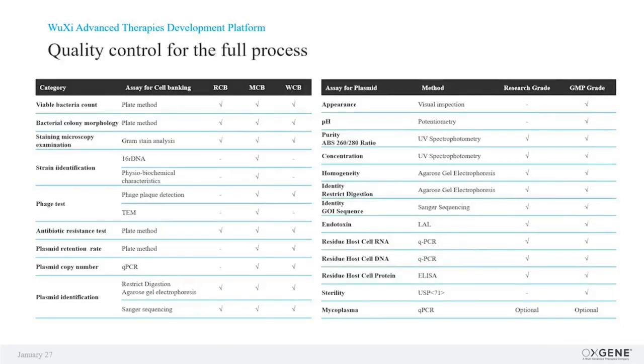WuXi cGMP analytical laboratories provide a comprehensive array of analytical services to support the cGMP manufacturing of plasmid products through the full process.